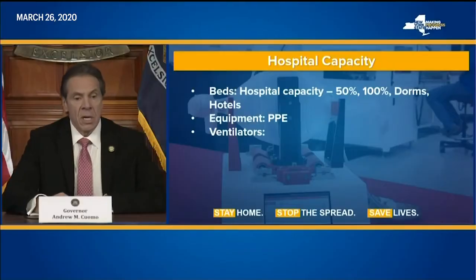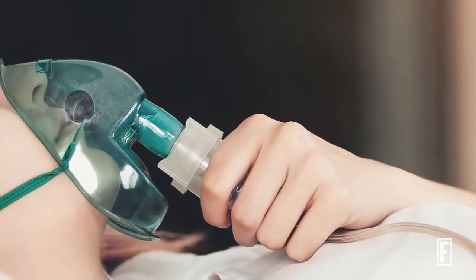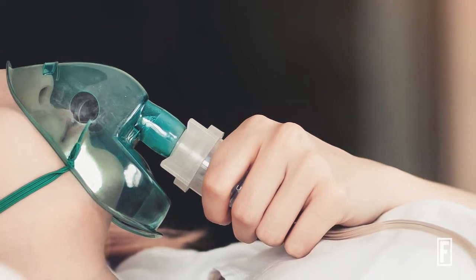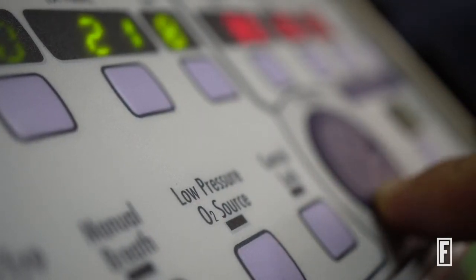Ventilators, ventilators, ventilators. I didn't know what they were a few weeks ago. Besides the cursory knowledge, I know too much about ventilators now. Ventilators are machines that help people breathe. There are different kinds of ventilators, including more basic ones that just involve masks for home use. But the ventilators that are in the news because of the coronavirus are high-end, complicated, and expensive hospital ICU models.